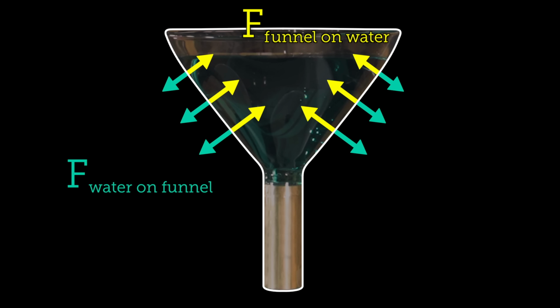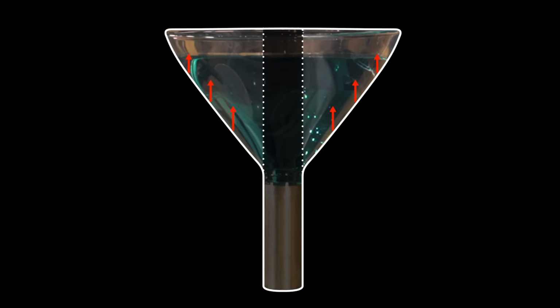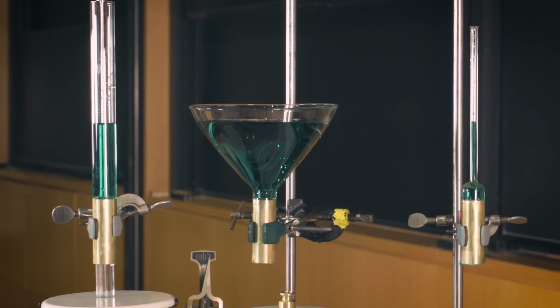So we see that even though the funnel wall is slanted, it pushes up, as well as sideways, against the water. And this is precisely the extra support that we were looking for. So it turns out that the walls of the funnel are supporting the extra water, and the stopper at the bottom is only supporting the column of water directly above it. Let's try to use this idea to explain what happens with a third glass vessel here.